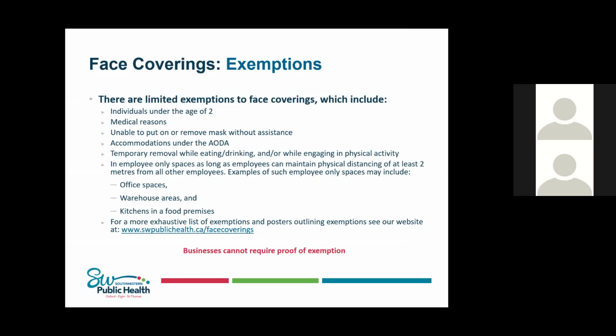I'm sure one of the ones that most people are interested in is employee-only spaces, but essentially it is only exempt when you're able to maintain physical distancing of 2 meters from every other employee in that space. So some examples of these employee-only spaces could include office spaces, warehouse areas, and kitchens in a food premise. For a more exhaustive list of exemptions, we do have additional information on our website, and we also have posters that you can provide and post in your business.